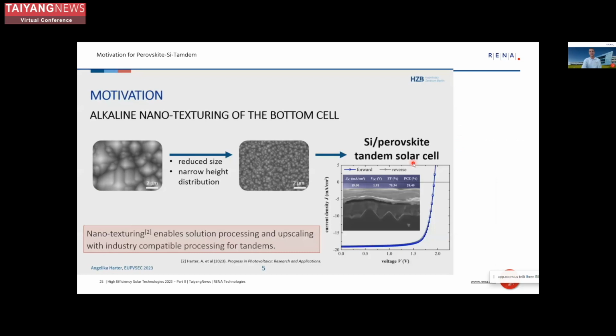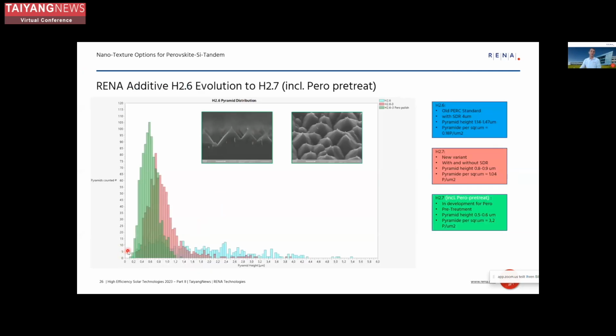IBC. And the last topic here before I come to the summary is the perovskite. Here, as mentioned by Angelika Harter at the EU PVSEC in Lisbon this year, there is a strong trend in the perovskite community going from bigger random pyramids to very dense and small distributed nanotextures. And here we can offer our latest version with some adaptations.